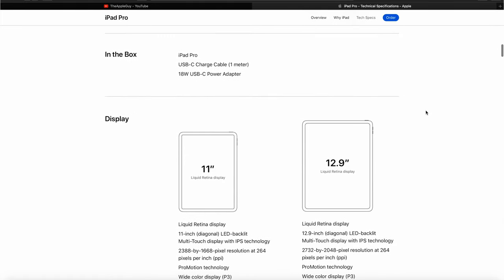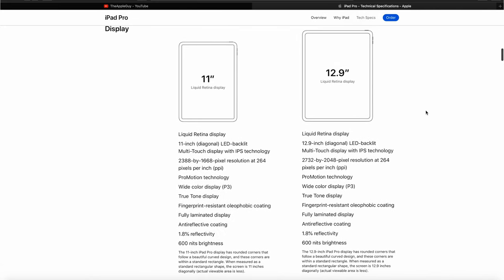Included in the box, you get the same cable, and you get the same 18-watt charger adapter that was introduced on the 2018 models. As far as the display is concerned, you still get the same 11 and 12.9-inch Liquid Retina. So currently, there's no iPad being released with a mini-LED display; that will come later on in 2020, quarter four. So you have the same resolutions on both as the previous generation, the same screen technology, and the same setup as the nit brightness and everything.